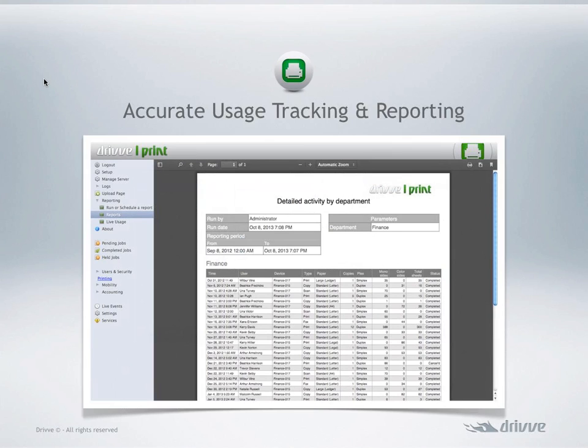And we do also, as part of our Drivve print product, as we mentioned, the cost accounting. There's mobile printing and device authentication, where you can be logged into the device and with a single sign-on and not have to enter any more data and operate on that device as that authenticated user. We can also report back to various departments.